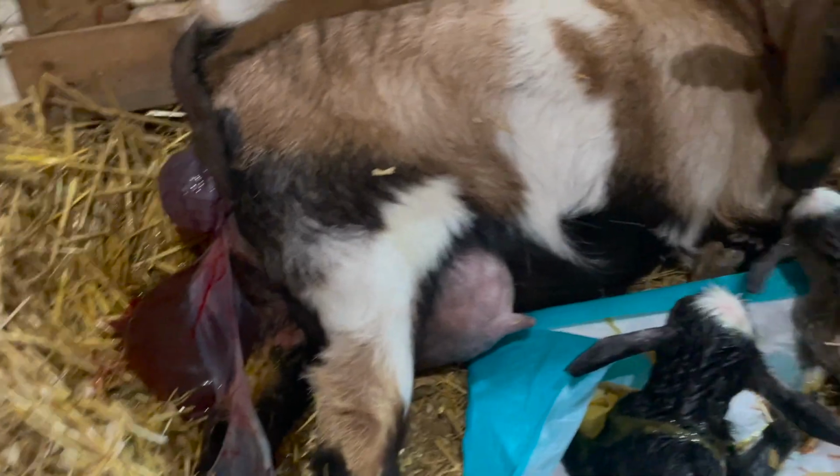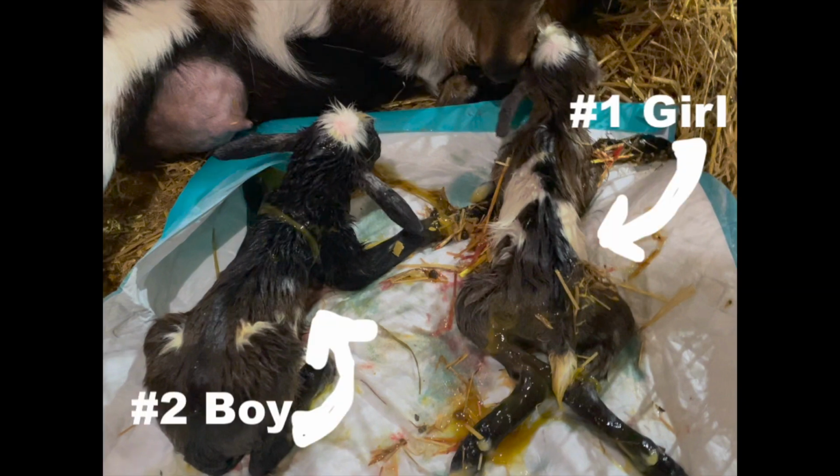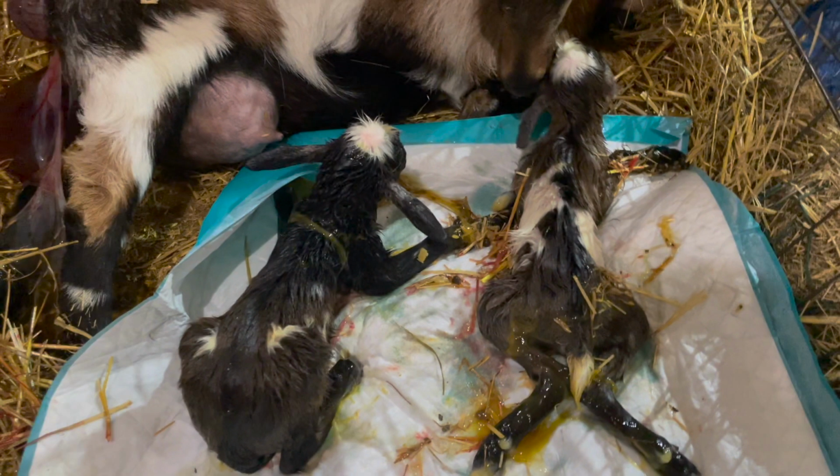Oh, look at these guys. Thankfully, both kids were coming head first, feet forward, just like they're supposed to. So I didn't really have to do anything when I assisted much. I just got that one out as quickly as I could because I think it happened to be in the lead. And then immediately the other one slid right out. And just as I was taking a break, drying those others off, a third one starts to come out, which is a big surprise.